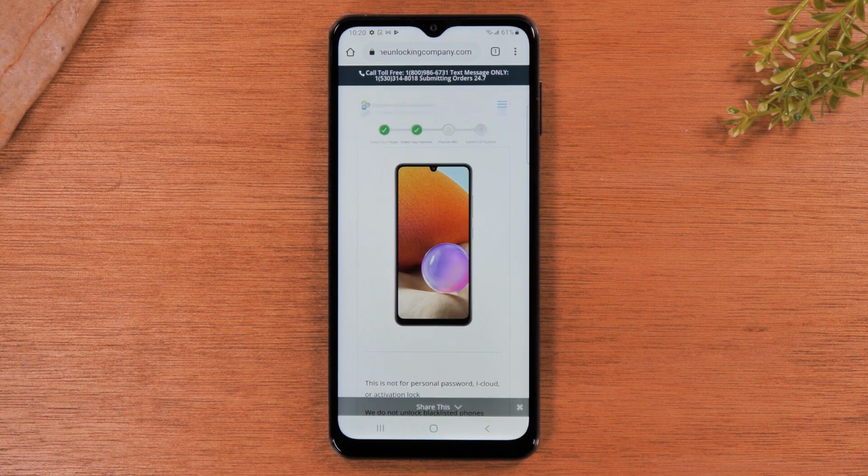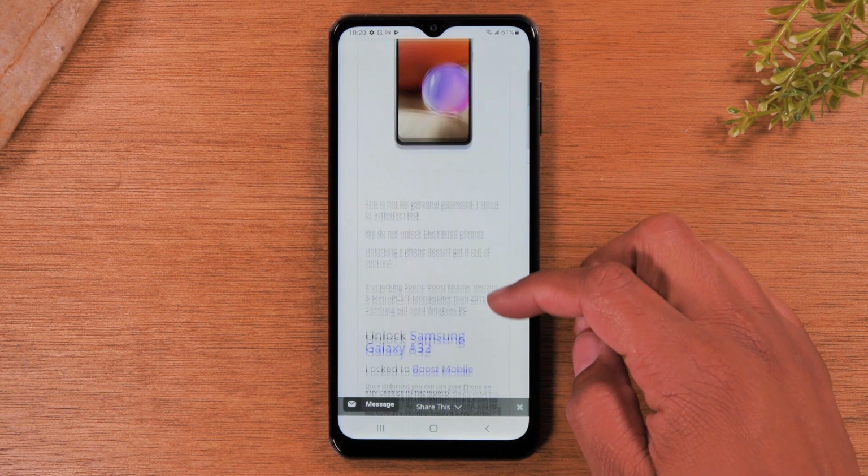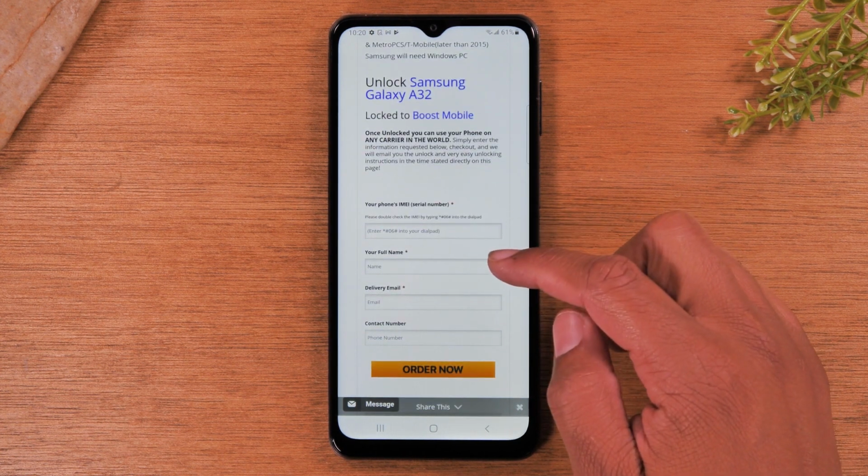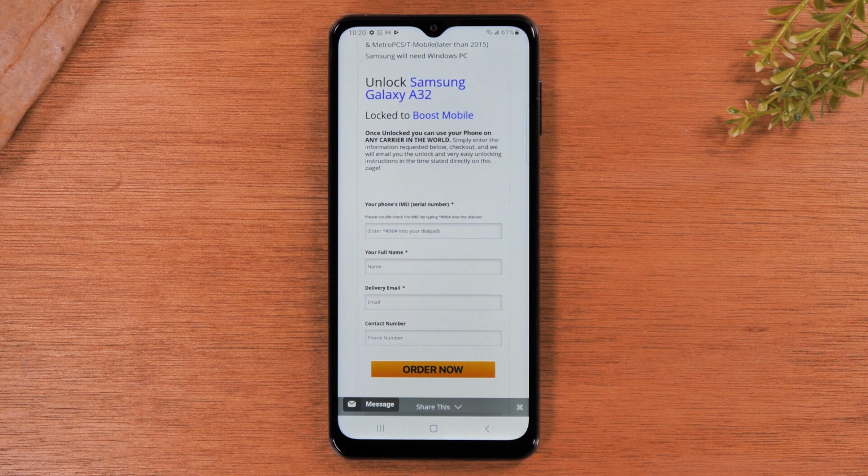And on this very last page, we're going to enter the number that we wrote down at the beginning of the video, the IMEI here, your full name, the email address you want your final unlocking instructions sent to, and a contact phone number right here where they can reach you as well. At that point, you're going to tap order now.